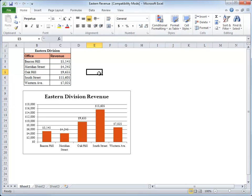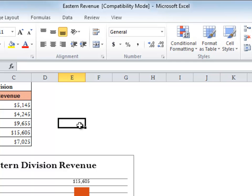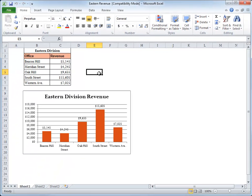But more important than that, if you look in the title bar, you'll now see the file name says Eastern Revenue Compatibility Mode. Well, what the heck is that? Well, Compatibility Mode is the way a workbook opens when you try to open a 2003 workbook in Excel 2010, or in Excel 2007 for that matter. In a nutshell, Compatibility Mode means you're working with an old document, even though you're in Excel 2010.